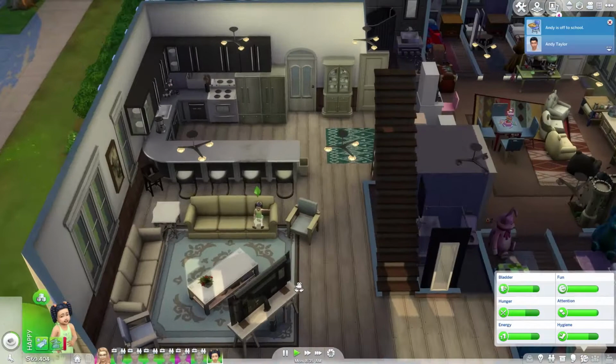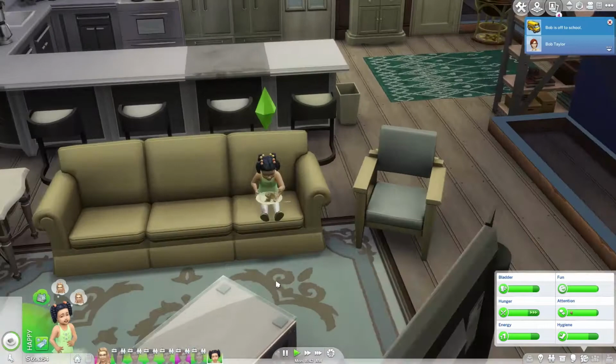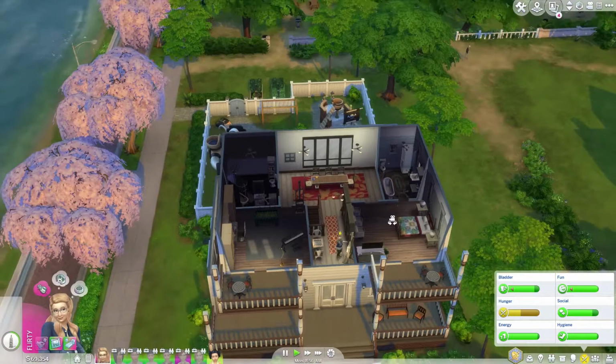Yeah, now she's angry because of something. Okay, well, I didn't have time to read that. How are you doing? Just playing with the cake. Okay, once you're done, do whatever you want. Bridget is painting. Oh, today's mail has been delivered. Oh, no. No. I need money. Okay. Maybe if we save enough money before we have to pay the bills, we can just not pay them. That would be kind of funny.